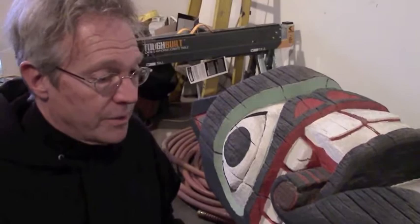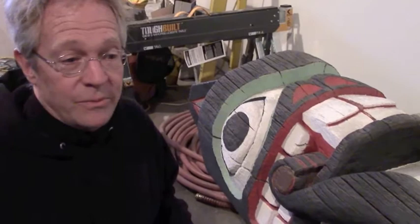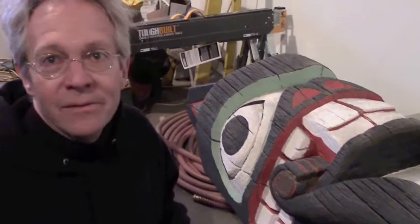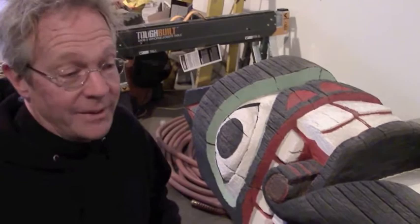Over the years, the totem poles we've worked on, we've got to meet a lot of the carvers and various members of the tribes, and they almost always ask you, did you get anything out of it? And you always say you did. It's pretty cool. I don't know what it is, but there's something there. These were made for a reason. I'm glad that we get to be a part of that.